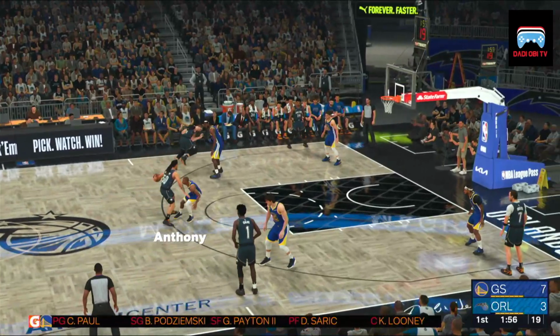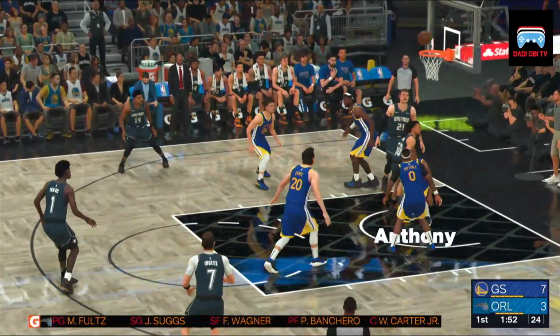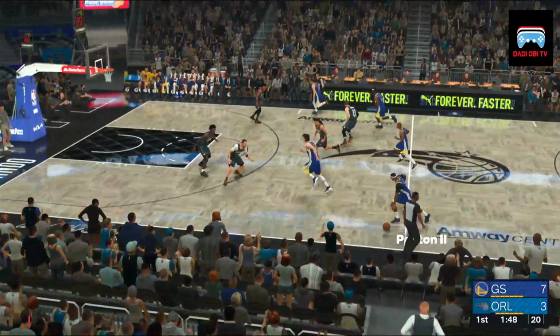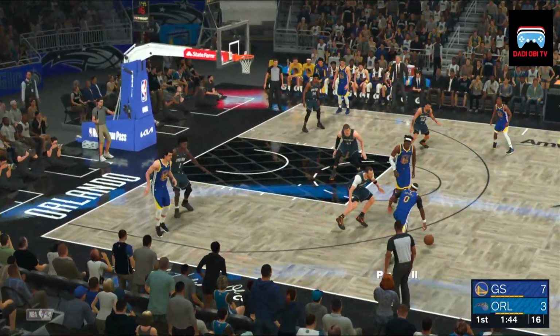A line change here for Orlando. Here's Anthony. Paul with some nice D. You know, sometimes making it difficult for him to finish at the rim is all you can ask for from the defense.